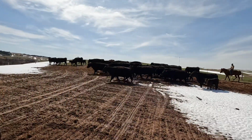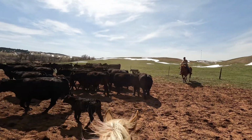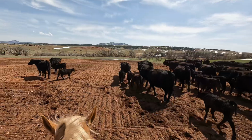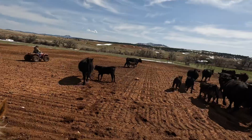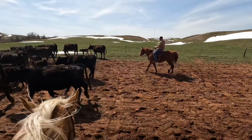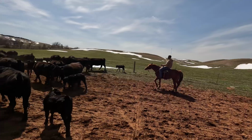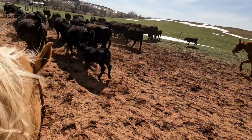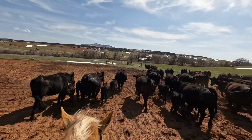Taking the cows over Jaques' beautifully planted field. I think he's a little sad about it. Come on. Hey, come on. Sorry about your field, Jack. It'll still grow. Hopefully.